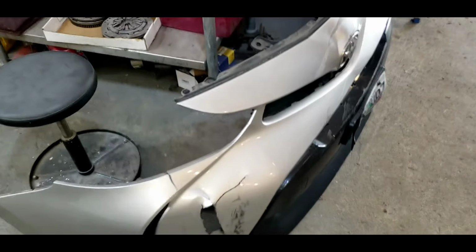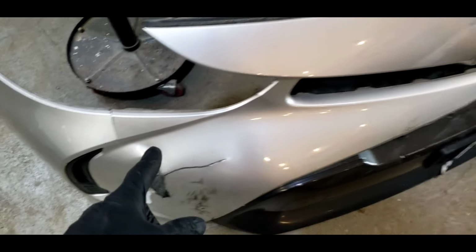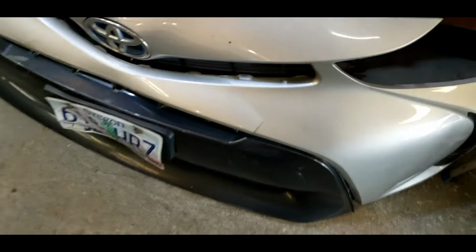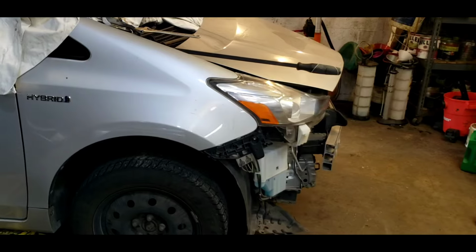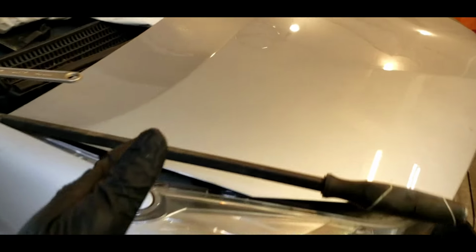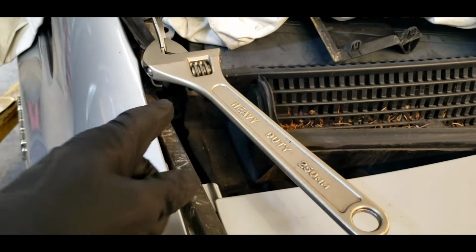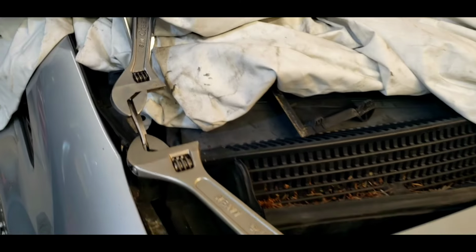Got the bumper off the Prius. It's pretty beat up. You can see there's a big hole in it. There's a rip, and there was another rip right there. And the car is in not much better shape. I have to say, this might be tough. I've been working, got the hood loosened up. I'm trying to get this hood hinge back into place. I've got a pry bar supporting the base of the hinge, and then I'm using my adjustable wrenches to bend the hood hinge back into place.